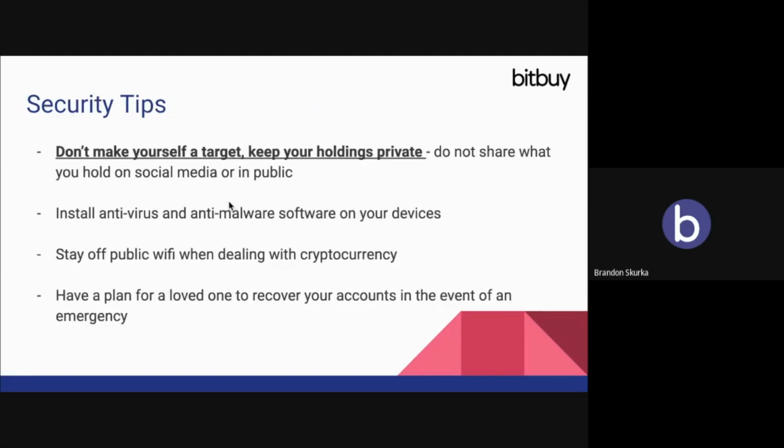A couple general security tips to end it off. One thing we really want to stress is, don't make yourself a target. Keep your holdings private, keep that to yourself. You don't really need to tell the whole world how much Bitcoin you own, or how much XRP or whatever cryptocurrency you own. Obviously, if you're passionate about crypto and you want to tell people about it, that's fine, but be smart about it. Don't broadcast to the whole world what you're holding, what platform you use, and so on. Obviously, share helpful information, but just be careful. Don't put a target on your back, and know that there are people out there who look for this information and target people this way.